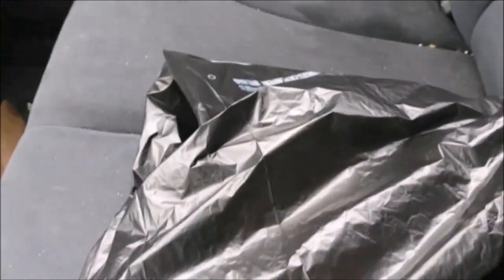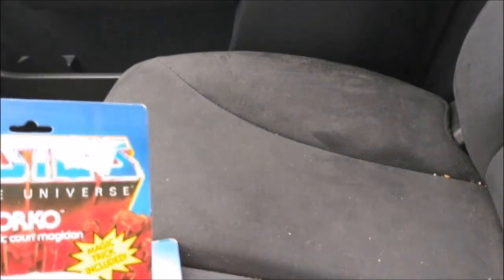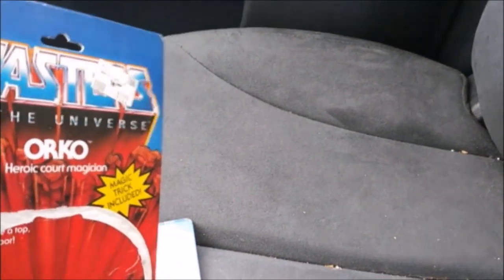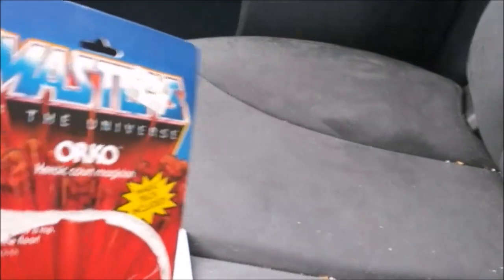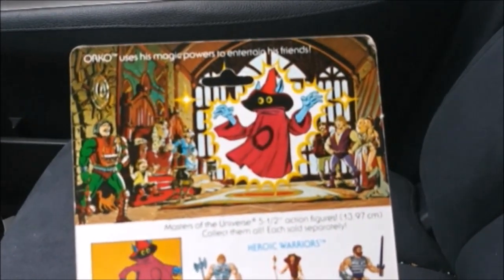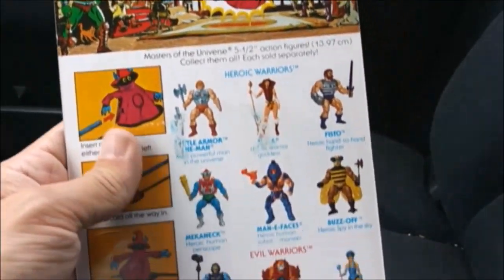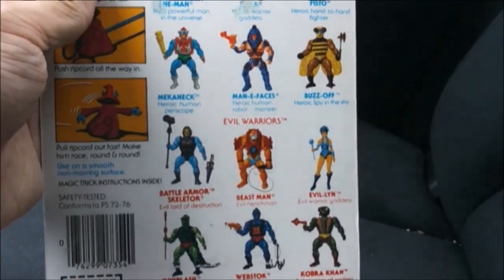Alright, so let's see everything that I grabbed. I got a really good deal. Got a whole bunch of really awesome stuff. I got some really nice Masters of the Universe card backs, because I doubt I'll ever be able to own them sealed on card, so the backs are the next best thing. We got an Orko back, and these are great. They make just nice stuff to put on your wall behind your collection. Look really nice, and you got all the other figures on the back.